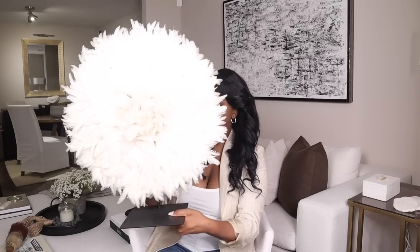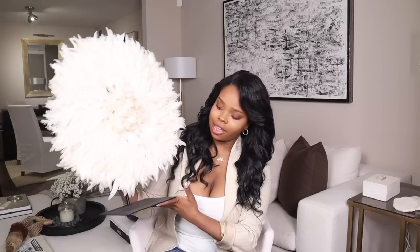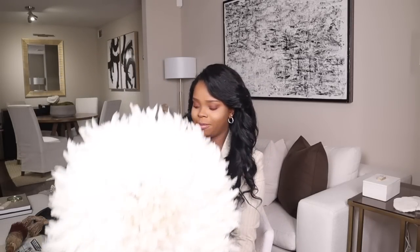Next thing I have is this Juju hat on a stand, and I don't have the style number for this one, but I do have a dupe, and I love this Juju hat so much. It's very boho, and I like that it's on a stand. And I do have some dupes for this as well, but this was a gem.